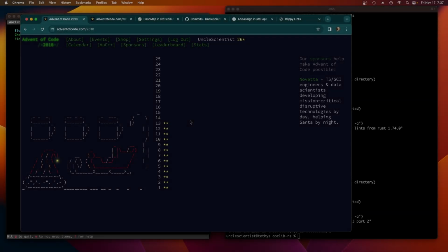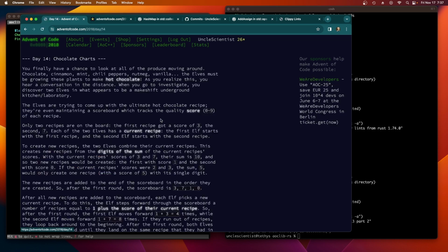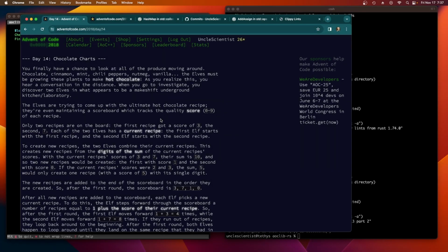All right, Advent of Code 2018, day 14. It's called Chocolate Charts. You finally have a chance to look at all of the produce moving around: chocolate, cinnamon, mint, chili peppers, nutmeg, vanilla. Elves must be growing these plants to make hot chocolate. As you realize this, you hear a conversation in the distance.